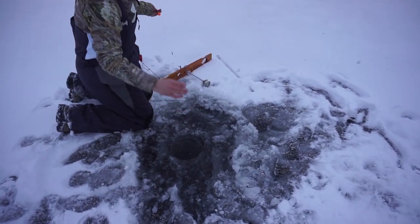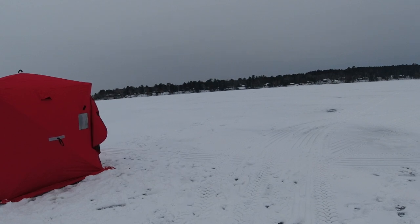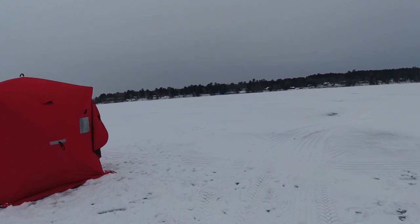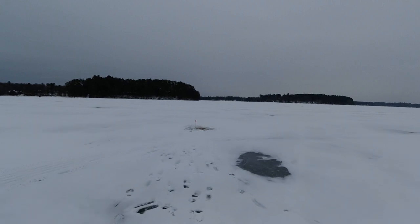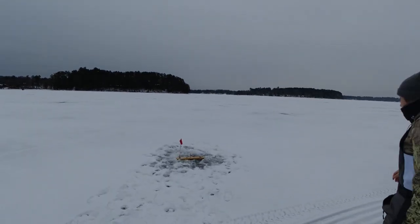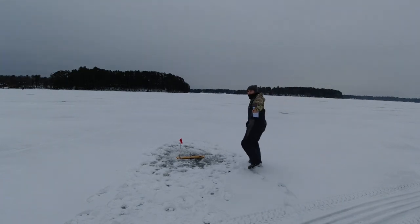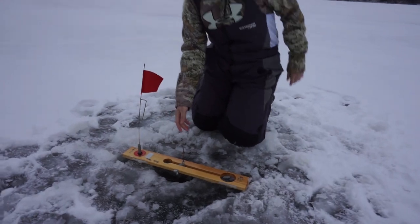Nothing. These walleyes, I think, are just nipping us. Dang it, no minnow. Which one is it? Another flag. I don't see it spinning. Where's the camera? Oh, you didn't bring one? Oh, well, hang on. All right, made it to the flag.